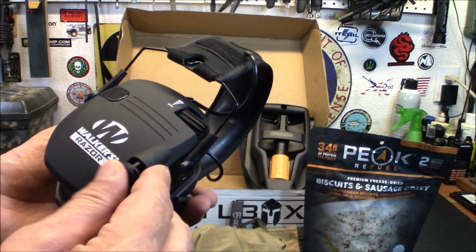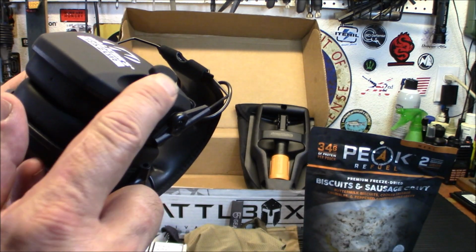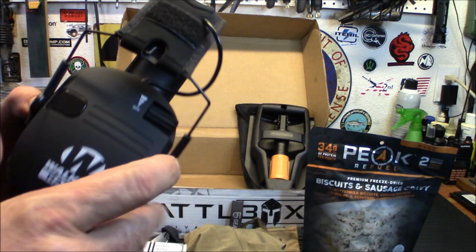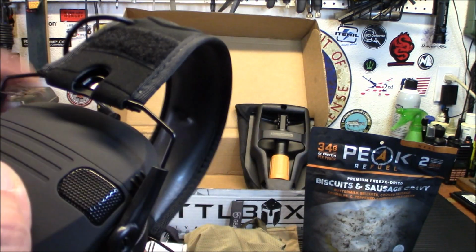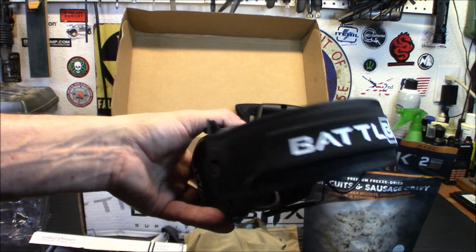It does have a plug for an external connection, say if you want to connect your phone with music, or if you still happen to have an iPod or any kind of music player, you can plug it in there. These are actually your microphones that will pick up the sound in each ear. It does have the Battlbox logo on the top, kind of cool.